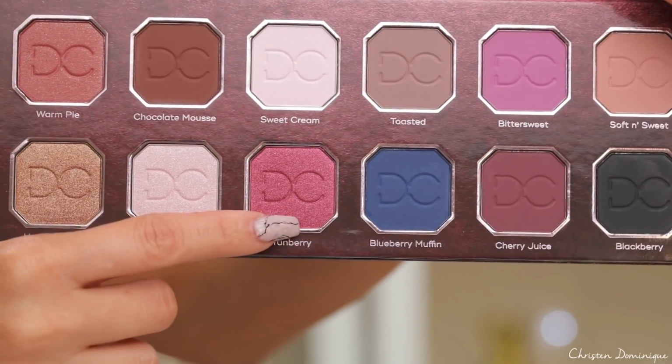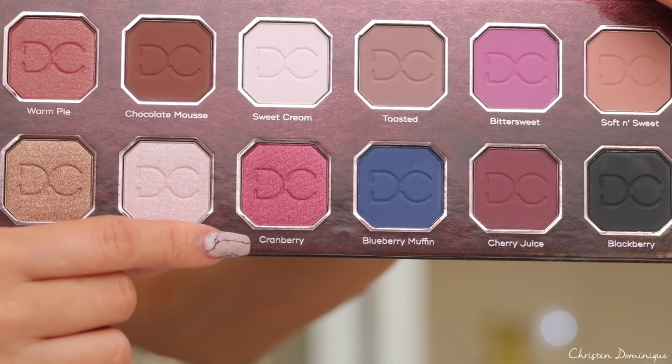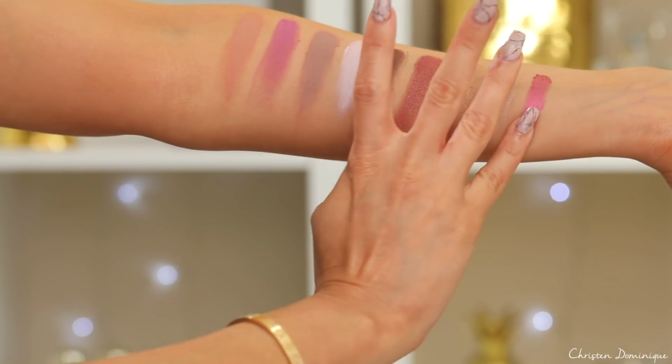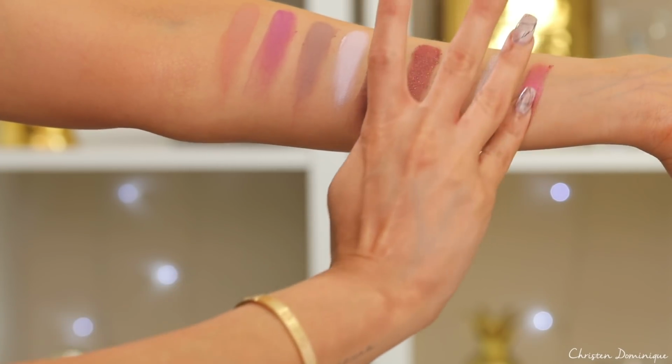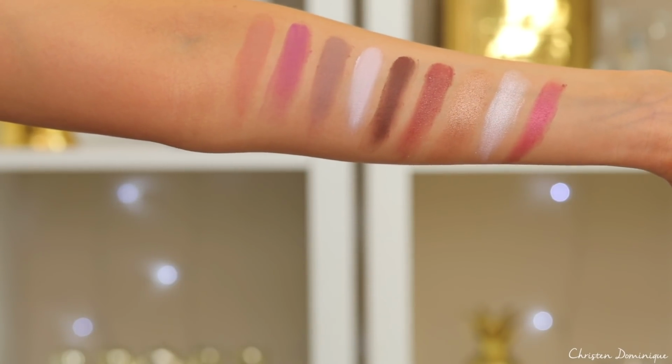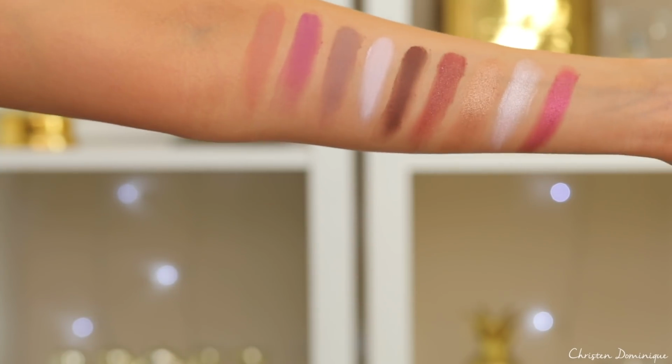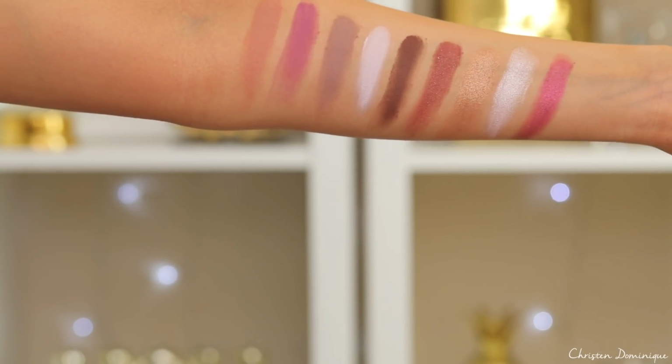Then we have Cranberry. Cranberry is a shimmer as well. Whenever I think of warmth, I think of warm pie, chocolate mousse, cranberry. Cranberry is perfect for the season. This is an everyday of your life palette, keep that in mind. The cranberry I have on my lid right now is an intense shimmery shade. It's so beautiful. I actually have concealer underneath it, and then I popped cranberry right on top, so it's really intense. But alone, it's intense.